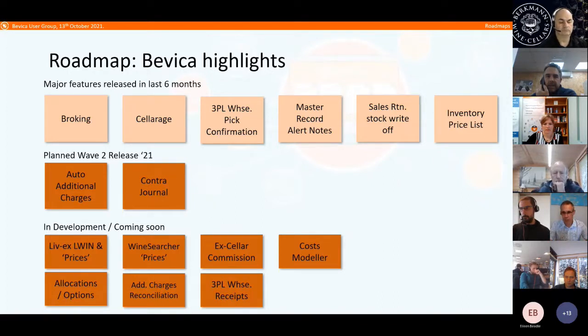And then the contra journal, so where you've linked say customers and vendors, you can move balances between them automatically on a journal. So those two are going to be released in the next 3 or 4 weeks, immediately after Microsoft have done their go lives.